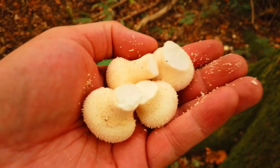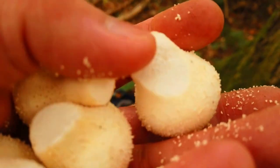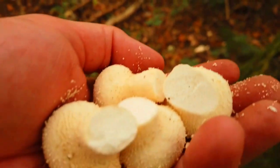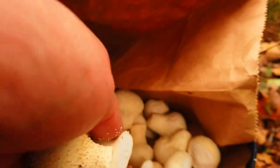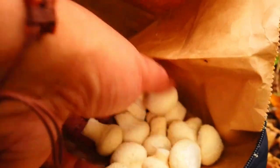So I have a few of the puffballs. If you can see, I've cut them and they're white. The meat is very white, doesn't stain, doesn't change color, and even if you cook them, they retain their color. So I got a few in my bag. This would be nice for later, right?